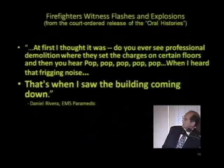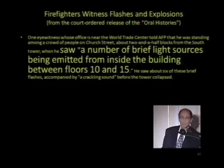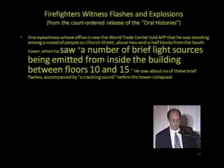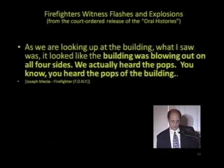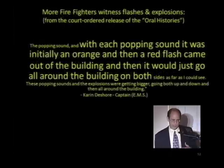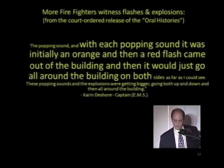That's when I saw the building coming down. Pop, pop, pop. I heard that frigging noise. I saw a number of brief light sources being emitted from inside the building between floors 10 and 15. You actually heard the pops. You heard the pops of the building. Each popping sound, initially an orange, and then a red flash came out of the building. And then it would go around the building on all four sides.